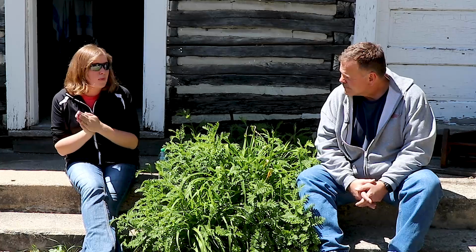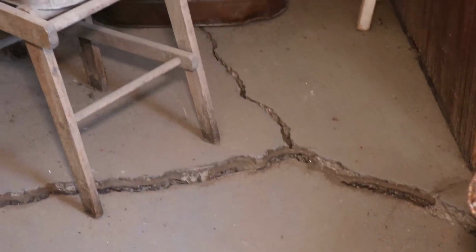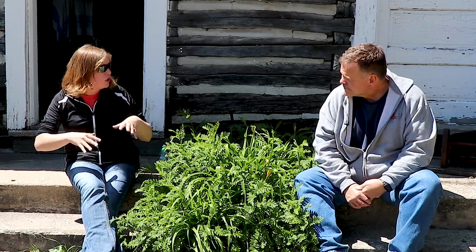Almost all of these cabins were moved in the 1970s, and what happened was they didn't use rebar. And so with the frozen part of our winters that we have, the ground shifts, and so it's cracked the cement. So we are seeking out funds this year and using anything that we get from all of our parties or any visitation to the log cabin project, the restoration project.